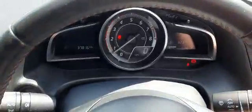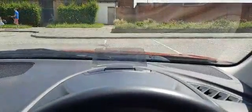Another safety feature, so instead of looking down at your speed and your sat nav directions, you can just look straight ahead, so you've got your eyes on the road. So another fantastic safety feature that, once again, I think will be standard on all cars. So this car was almost beyond its years.